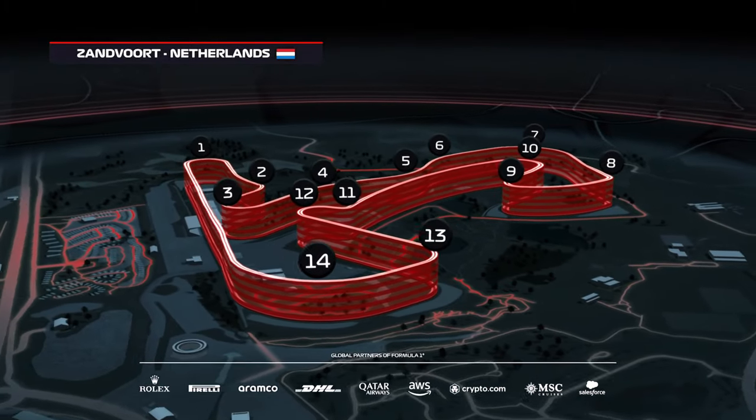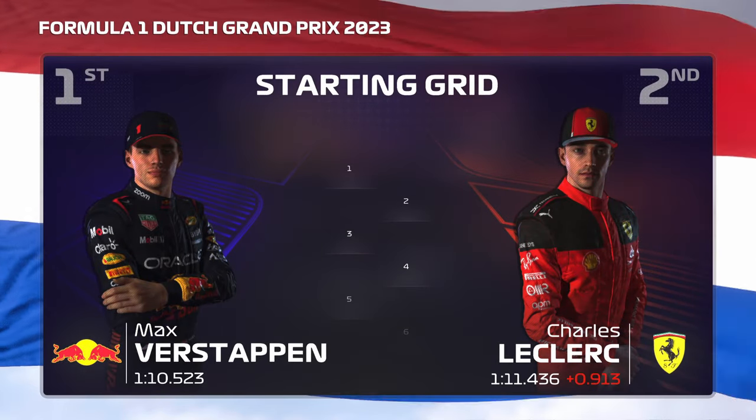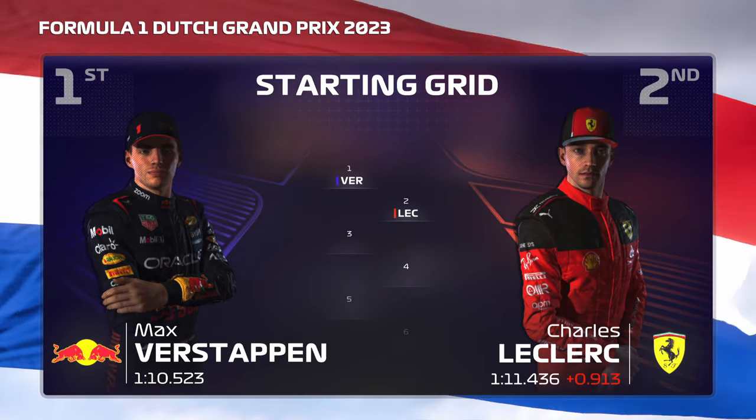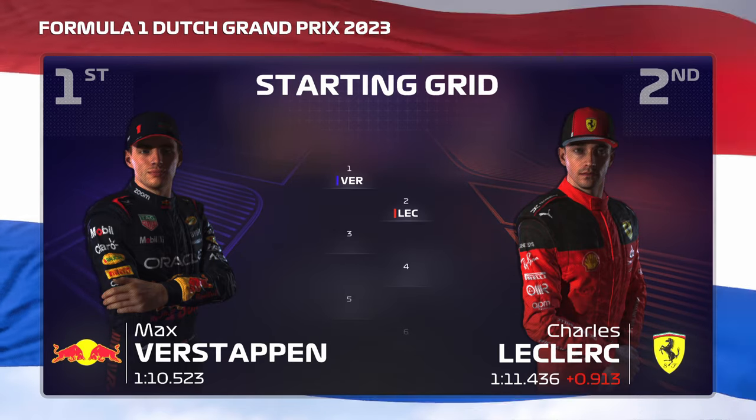Off the back of a fantastic qualifying session, it's time to see how our starting grid looks for today's race. Let's run you through the driver grid order for today's exciting race. World champion Max Verstappen starts from pole position, with Charles Leclerc alongside.